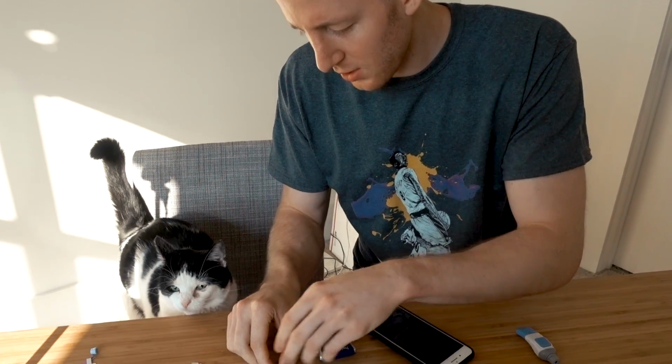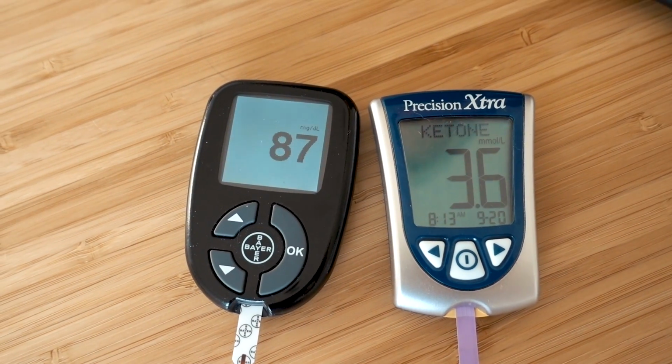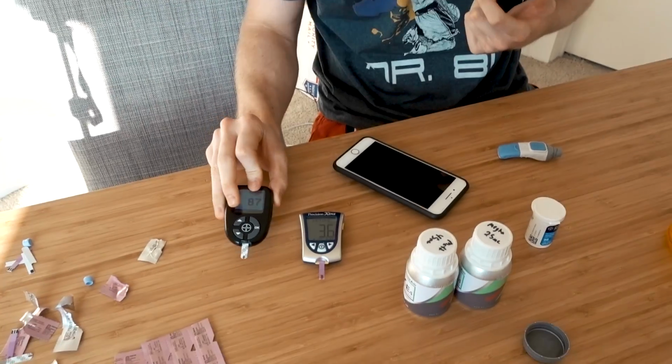What do you want, Miley? You want to do a ketone test? You're not in ketosis. You've been carb loading for months now. 87. That's a decent climb. What was my glucose earlier? 71. That is a really decent climb. 16 blood glucose in 15 minutes? 3.6 ketone? Okay, we're checking in at 30 minutes.